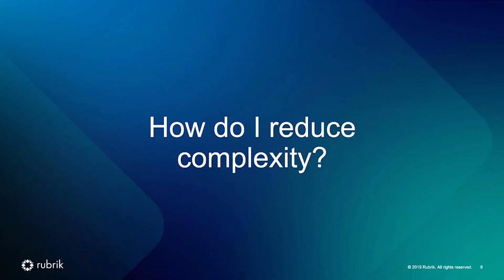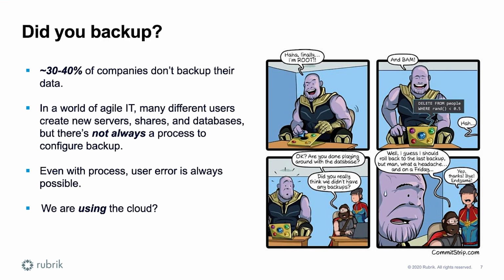So first things first, how do we reduce complexity? Interestingly enough, 30 to 40% of companies don't actually back up their data. In the healthcare space, that's highly unlikely. But in the world of agile IT, there are many different users creating new servers, shares, and databases. I spoke about those AI teams developing new AI products. Usually those are a siloed team.